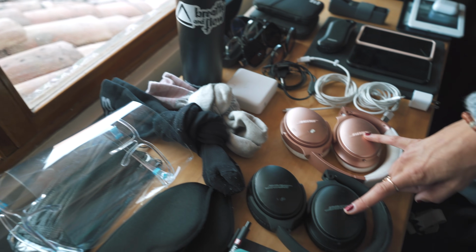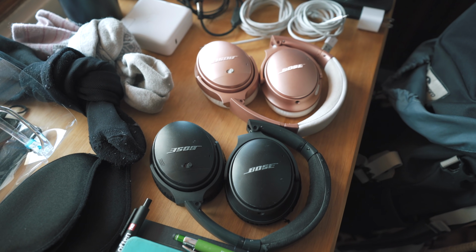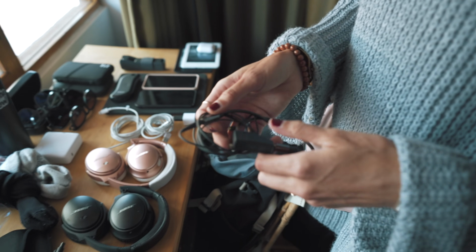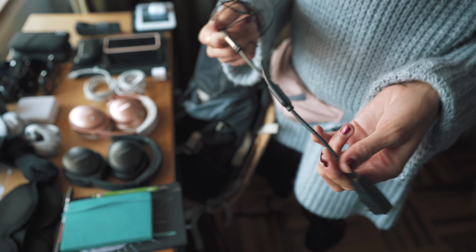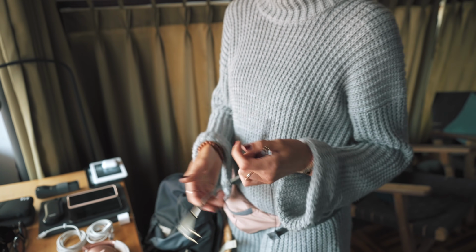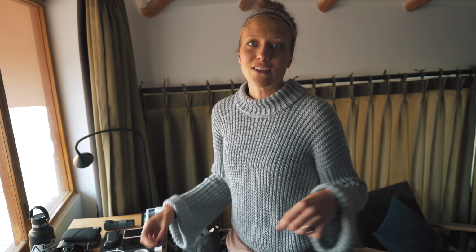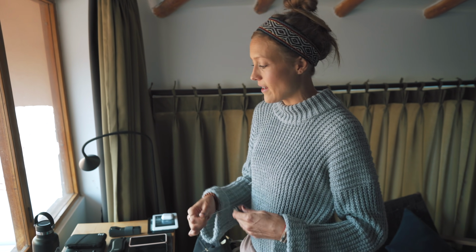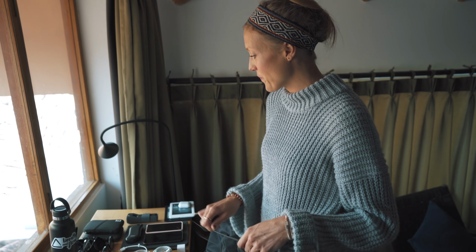Our headphones. These are, by the way, the best noise cancelling headphones ever. Yeah. They even cancel out the sound from the airplane. Yeah, and crying babies and everything. And we have a headphone splitter like this so that we can plug in, and then each of us has a single cable so we can watch the same movie or listen to the same music. It's always kind of fun on the airplane.